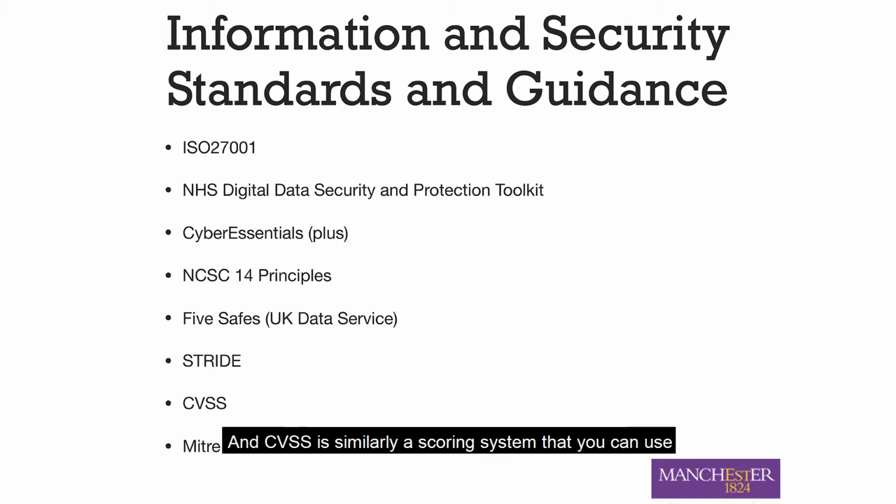And CVSS is similarly a scoring system that you can use once you've identified what your threats are; you score them. So you can really start to gain as much detail as you want, understanding where you should start to plot these things out. But the last one, the MITRE ATT&CK tab, is a really good, useful resource. Once you've identified the types of attacks you're expecting, that will then give you the specifics of how those attacks work, to understand how you test.